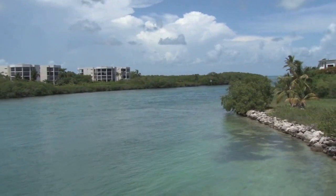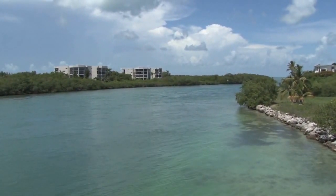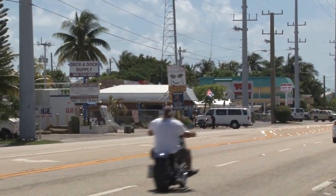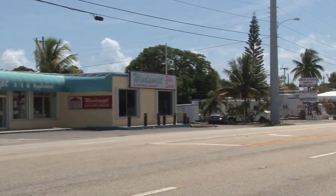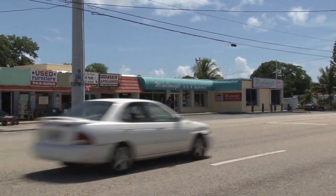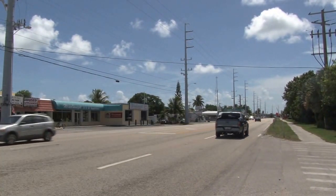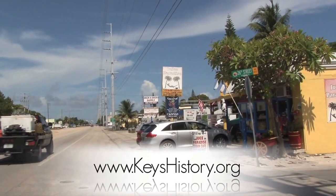How it came to be here is a long story, and it has its roots in 1917 when a $100,000 bond was issued to build roads or trails to connect all the pineapple farms in the area so they could cart their pineapples to a common dock for shipping. It's a fascinating story of the history of the overseas highway, and it's found at the Historical Preservation Society. This is actually a source of Jerry Wilkinson's lifetime work of local history research, and you can access it at keyshistory.org.